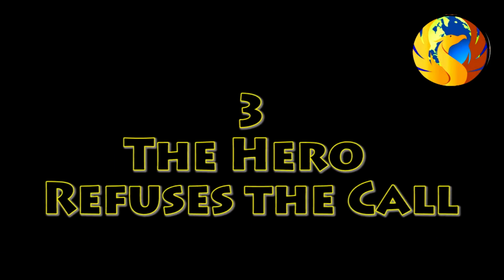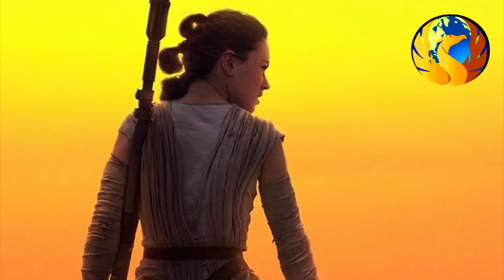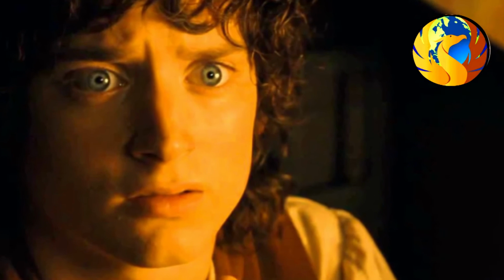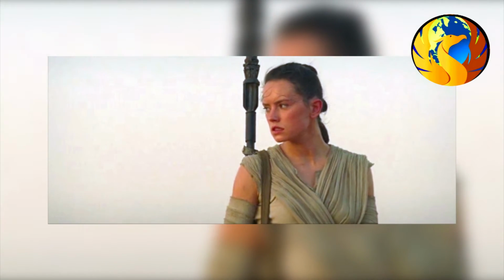Step 3. The hero refuses the call. Rey tells BB-8 to leave in the morning. The next step on the hero's journey is when the hero refuses the call. When they say they cannot go on the adventure, they cannot complete their mission. Frodo tells Gandalf that the ring can't stay here. Luke tells Obi-Wan that he has to stay to help his uncle. Rey tells BB-8 that he must leave in the morning.